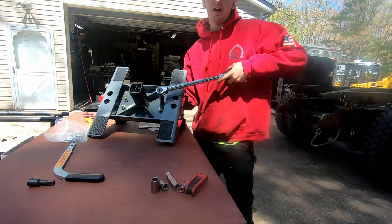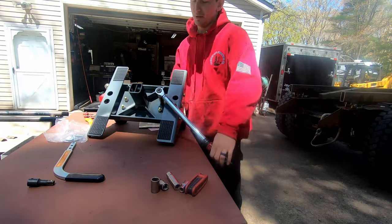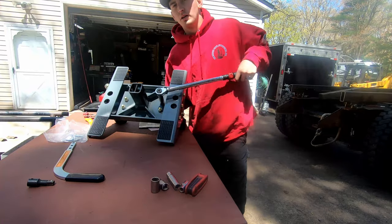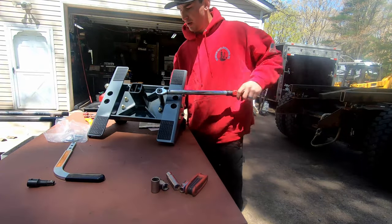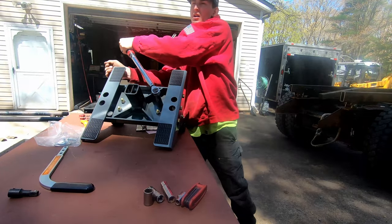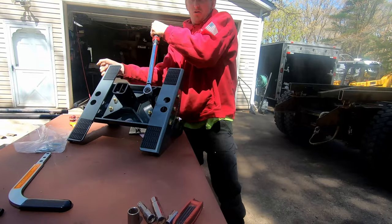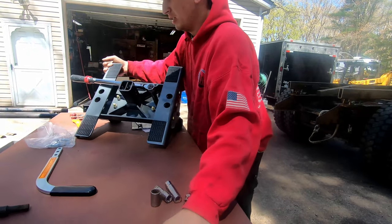It's 110 foot-pounds. It's not bad for me, but it's a pretty strong torque. Gotta definitely get your back into it. Oh, the whole table's rolling. Get over here.